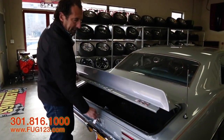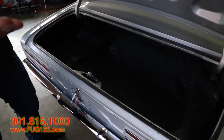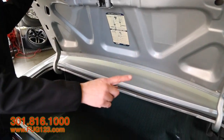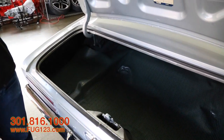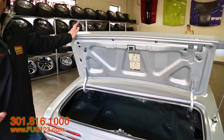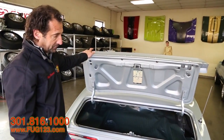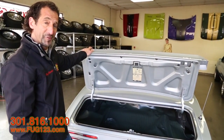All right, let's take a peek in here. All right, some things I want you to see. Jacking instructions right here, all right? New mat, splatter-coated paint correct in there. This is a nice trunk that if you wanted to open the hood and the trunk at a car show, you could do that. Plus, if you want to throw your cooler and some chairs and things like that in the back, you can do that as well, which I think you should do because you have a really nice time.